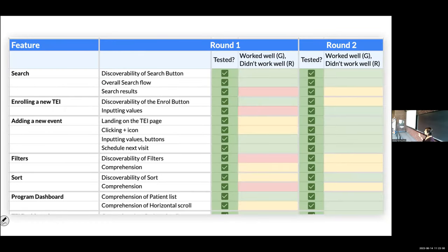So once we were done with this testing at Sri Lanka, we were able to create results which looked something like this. Here you can see at the end, we did several rounds of testing. At the end of round one, for example, search results didn't test as we expected. Inputting values for enrolling was a little difficult for users to do. The filters and sort were not discovered by users.